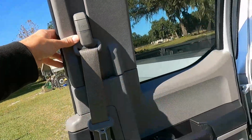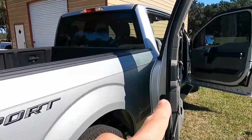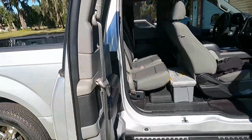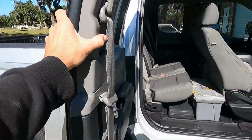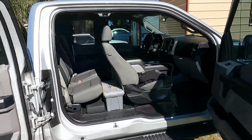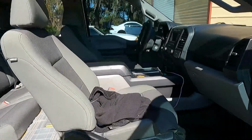So this, you can open the door all the way out like that. It flips, which my other truck did not do. The other truck only came to right here. So this is nice when you're wanting to get something big inside. So yeah, really big opening here to get in. I like that.